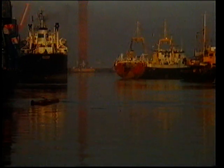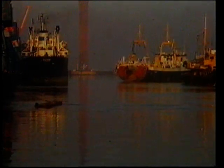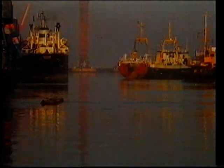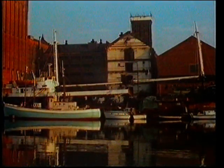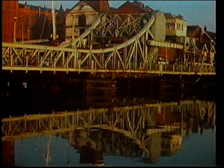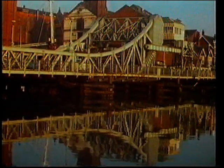Grimsby Docks, for many years one of England's largest ports, famous for its fishing fleet. In 1908, however, it was felt that a larger, deeper general purpose port was needed nearby. The Great Central Railway decided to build it at Immingham, just up the coast from Grimsby.